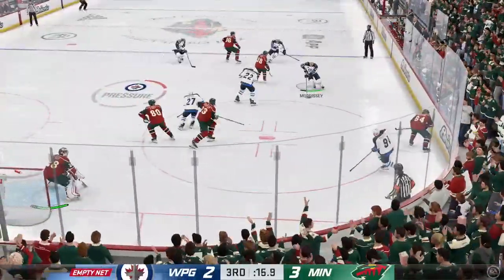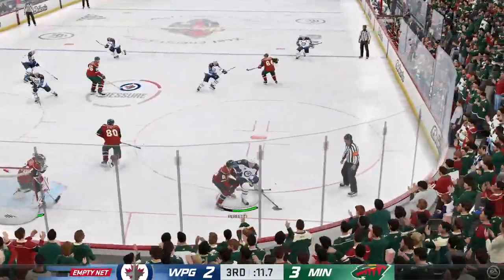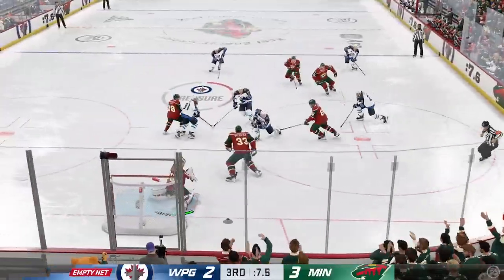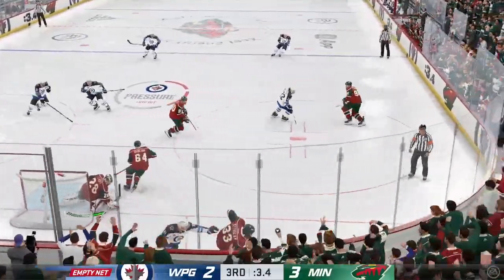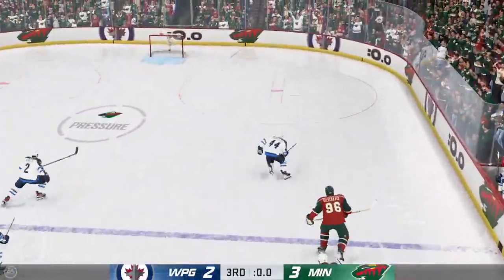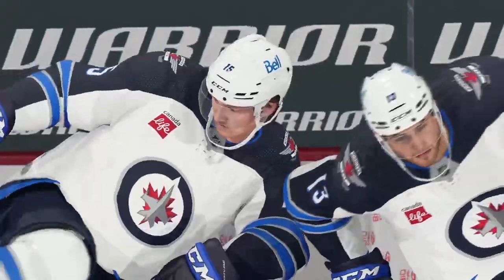Goaltender has made his way to the bench. The extra attacker's out. They need a goal here big time. Grabs the puck and looks to make something happen. Oh, he hurt him on the play! Just a thunderous hit. Talk about physical engagement. He got all of them, James. That was big time. Final buzzer sounds, and this one's in the books.